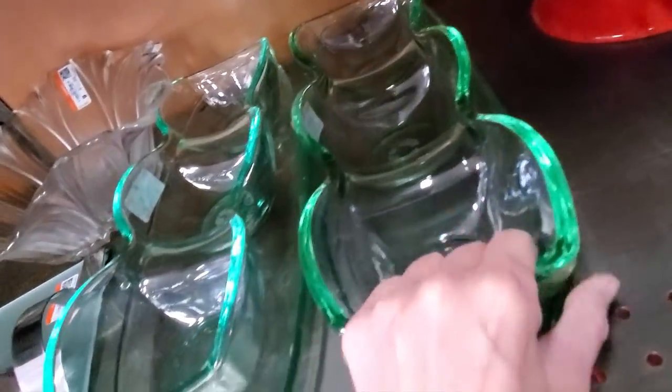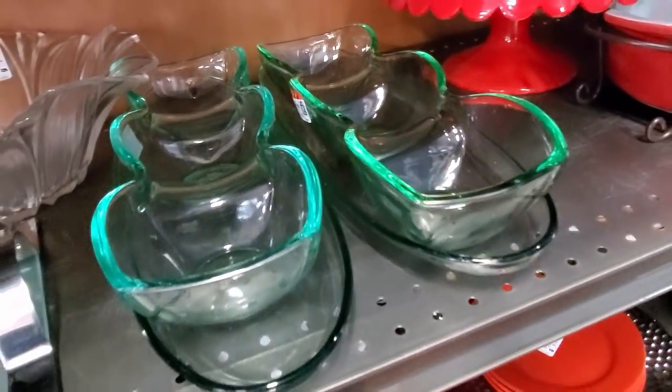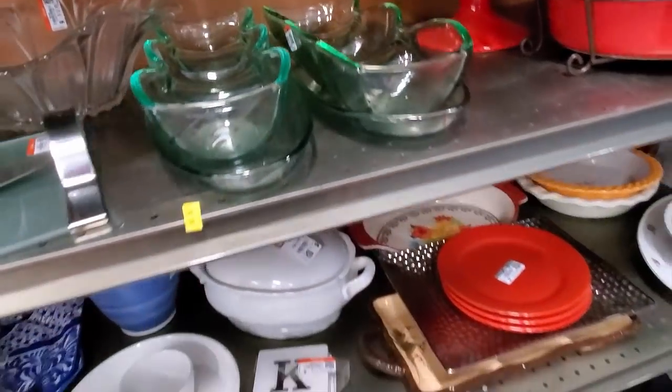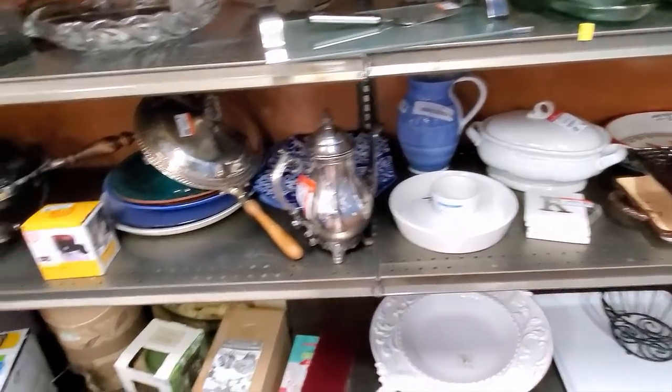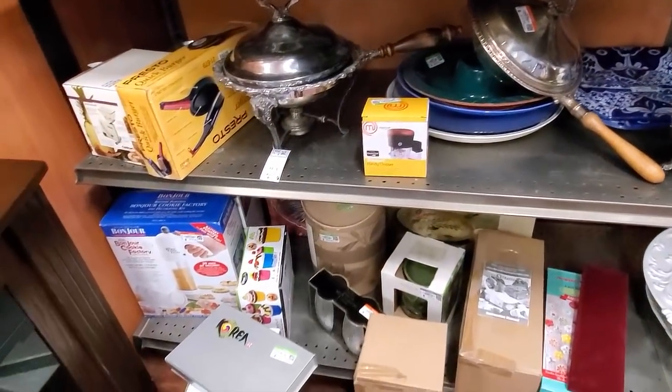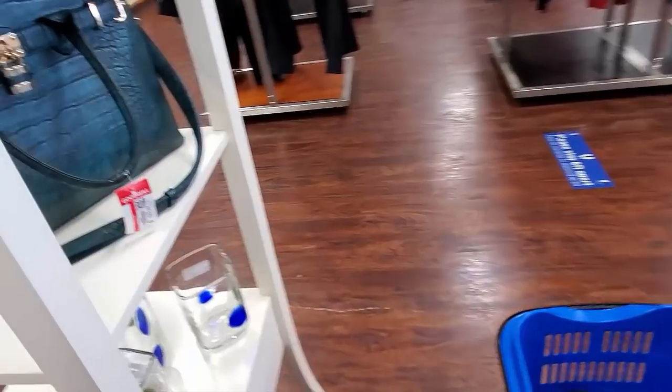These really caught my eye. Now that's a recycle symbol on the bottom, but it was the only mark these had. I just love how they glowed. I mean, there was no black light or anything. They're just glowing like that. So I think it was like $15 for the tray and the bowl each. I wasn't quite sure how those were priced, but they were super heavy. And not knowing who made them, I did not want to deal with the hassle factor. They were not fire-and-light, I'm sure of that.